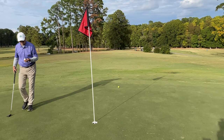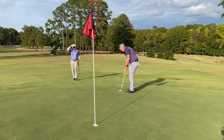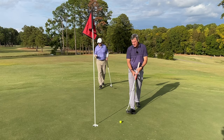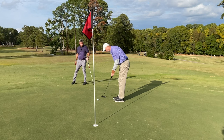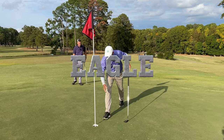Just trying to get a feel with the practice swing, straight back, square. Right at the hole. Try to visualize it going in. Oh. Wow. Ouch. That one hurt, man. Okay. Show us an eagle. Inside right, little firm. Good job. Thank you. Good job.